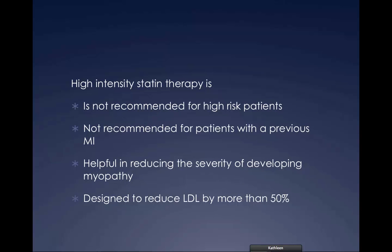High-intensity statin therapy is not recommended for high-risk patients, not recommended for patients with previous MI, helpful in reducing the severity of developing myopathy, or is designed to reduce LDL by more than 50%. And the answer is designed to reduce LDL by more than 50%.